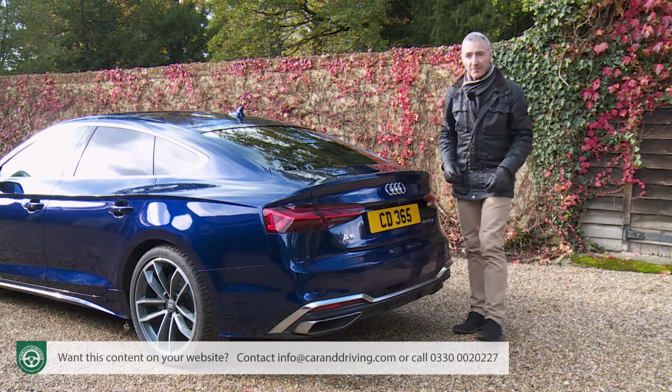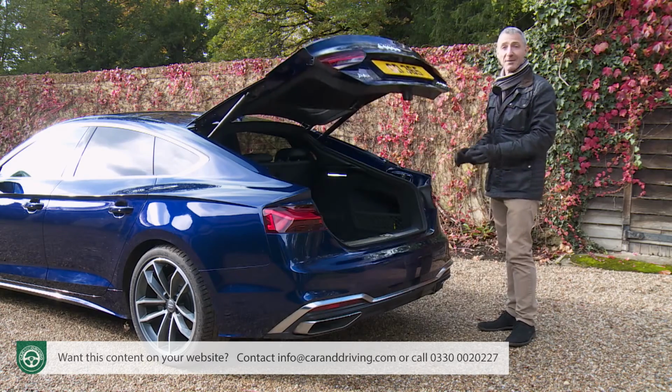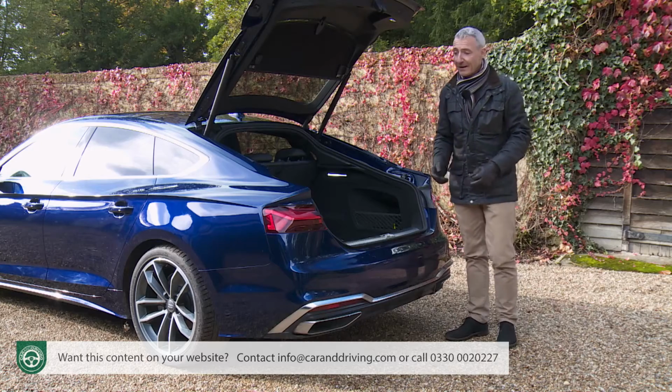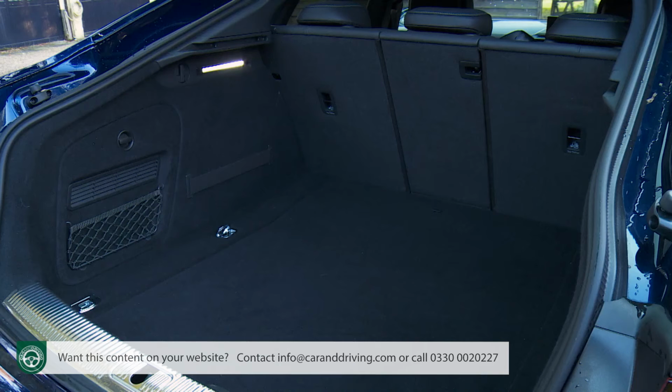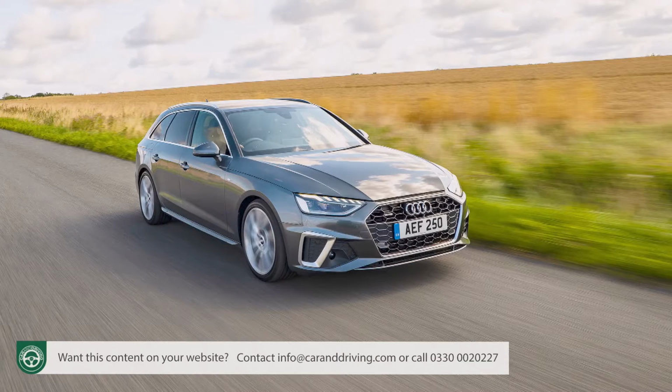Finally, let's take a look in the boot. You access it via a standard powered tailgate, which can be optionally specified to rise with a swipe of your foot beneath the bumper. And that's very useful if you're approaching the car laden down with bags. Once the hatch raises, a class competitive 480 litre capacity is revealed, and that's the same as you get in an A4 saloon, but it's 25 litres less than you'll get in an A4 Avant.